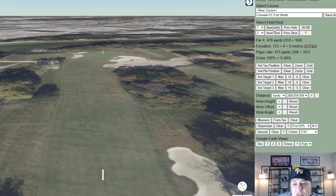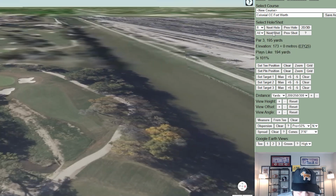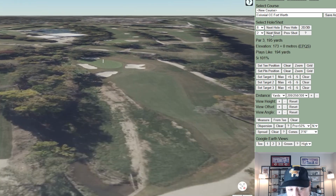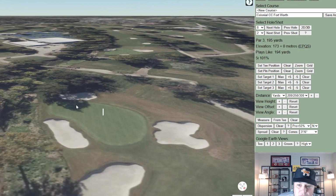Hole 8 is 195, so this is a pretty straightforward par 3. Back left pin locations, though, can be exponentially more difficult than what you have in this front right corner.